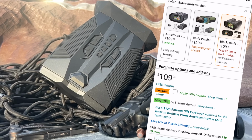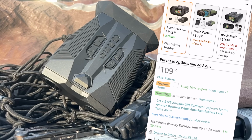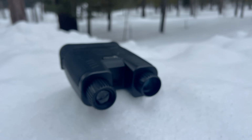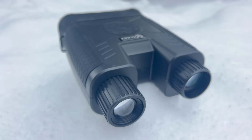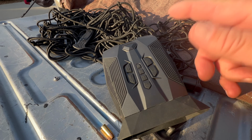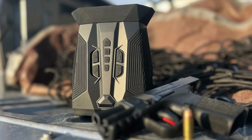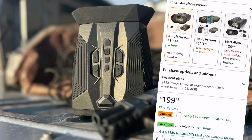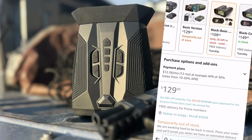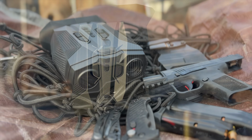A couple months later, the nice people over at IKC contacted me and said that they have an autofocus version now available on Amazon. Their first generation night vision binoculars was a manually focused device, but now they have an autofocus device that runs you just a couple dollars more, but you're still going to find it rather affordable. These things are coming in on Amazon at $199 for the autofocus version, and as you can see down here, they have simpler versions in different case colors that are running all the way down to about half that price.